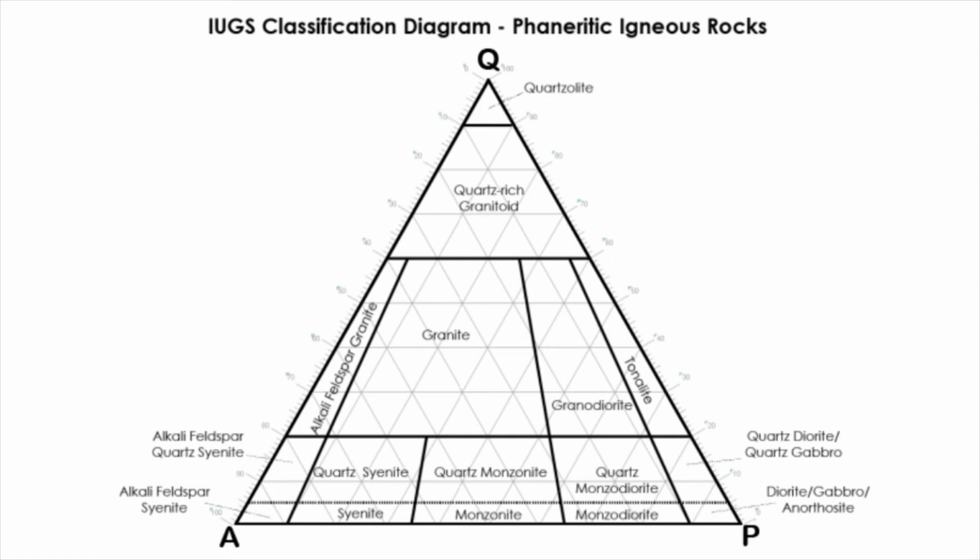Each tip of the triangle represents a 100% composition of the given mineral. Q for quartz, A for alkali feldspar, and P for plagioclase, or albite. Simply plot lines across the diagram at the calculated percentage, counting up from the opposite edge of the triangle for each mineral.